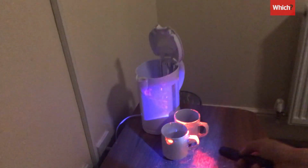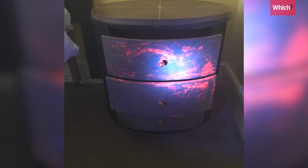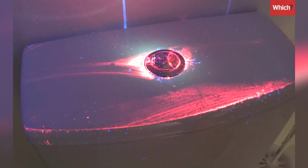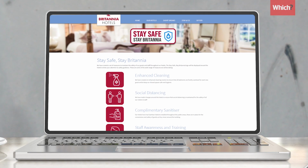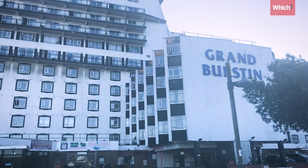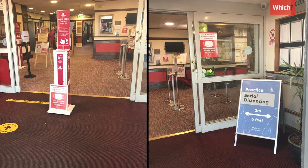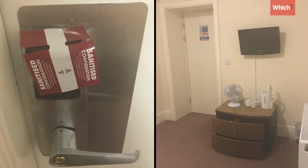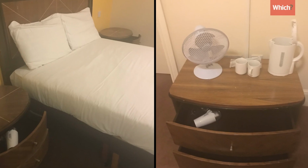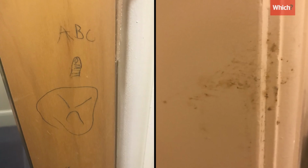Oh, look at those cups. I don't think they've been cleaned at all. Britannia Hotels claims it's enhanced cleaning during the pandemic. So our undercover inspectors are putting its hygiene measures to the test by checking into its Grand Burstin Hotel in Folkestone. Inside our room, first impressions leave a lot to be desired, from stained towels to general signs of grubbiness.